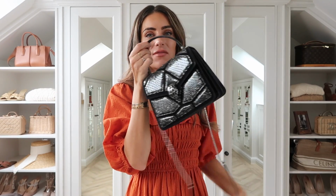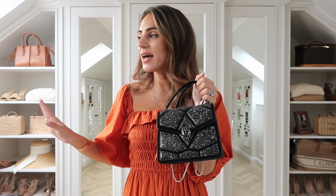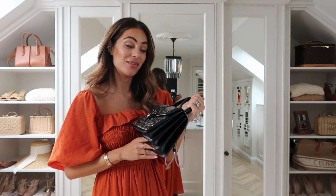Next up, we have another Bulgari Serpenti Forever bag with the crossbody and the top handle. This is a little glow-in-the-dark number. I keep this in the cupboard because it's obviously a bit of a pattern, and it just kind of stuck out on my shelves. It just didn't look right, so I keep this one away and bring it out to just let it glow when it wants to. But such a great size, such a great shape, and definitely an elegant handbag that I love.